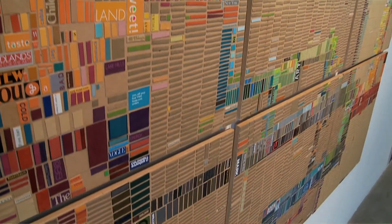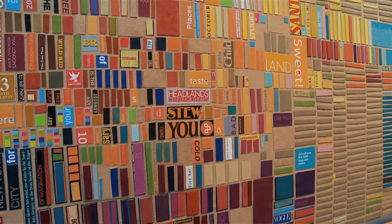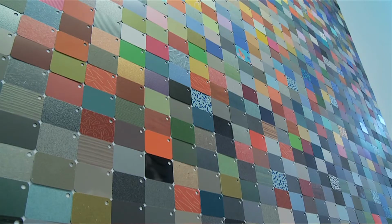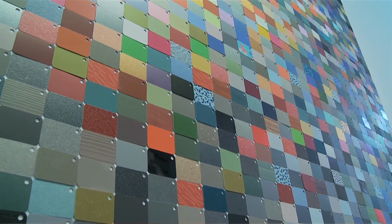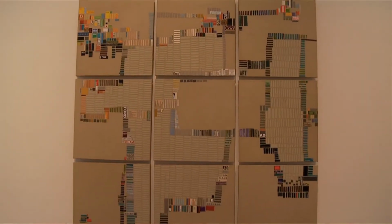I like using familiar materials. I really love materials, both the possibilities of what they mean to people and the idea that they sort of recognize them but don't know for sure. There's also this crazy opportunity to transform them into something completely else, like little laminate countertop samples or cut up junk mail or gallery cards. It's a connection to the real world, but they become something completely else.